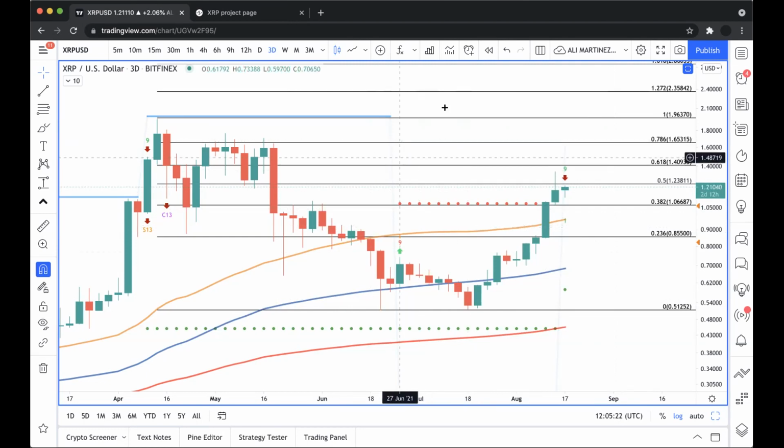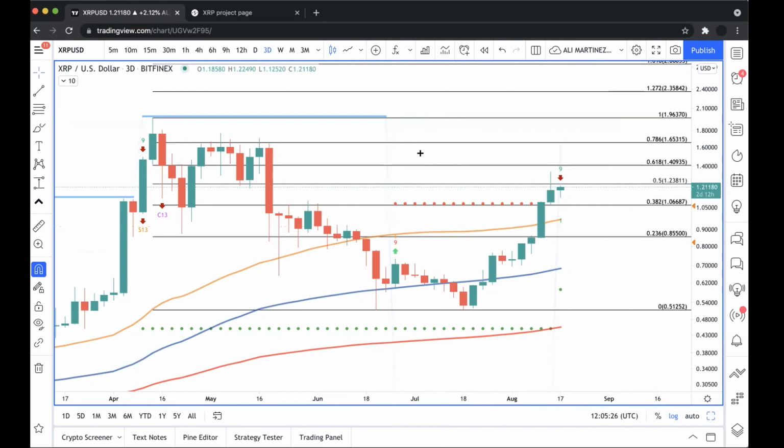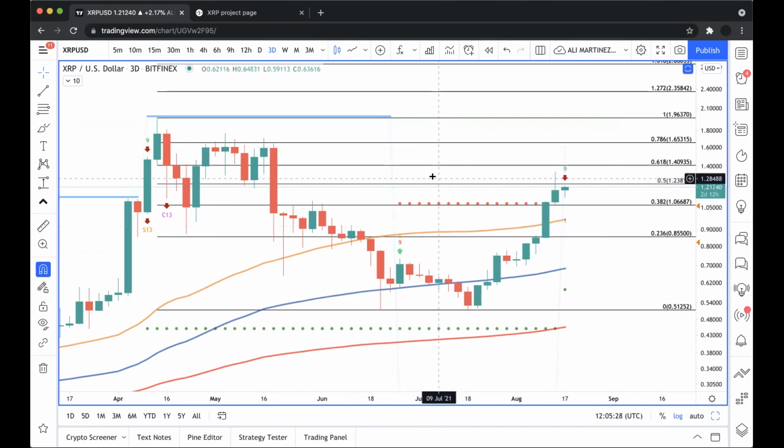What about you, Akash? What do you have to say about this? Yeah, I kind of agree with you. I'm a little bullish on XRP as compared to other coins. And let me just show you why.